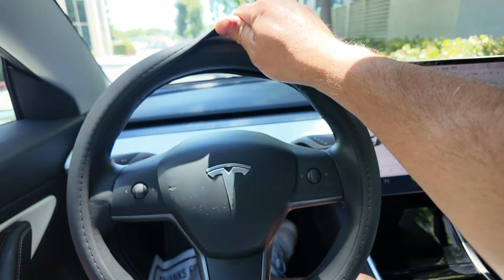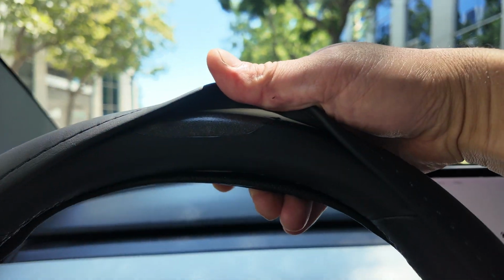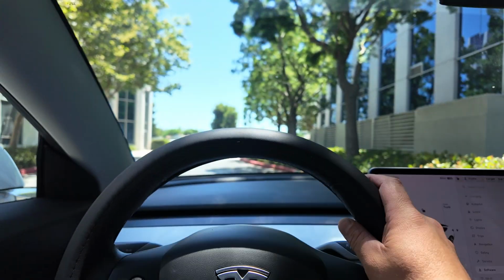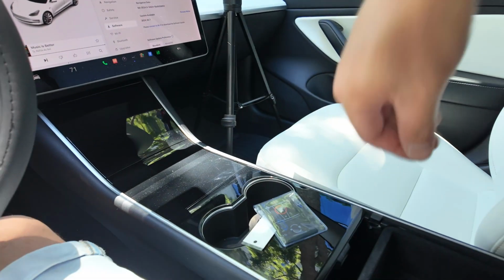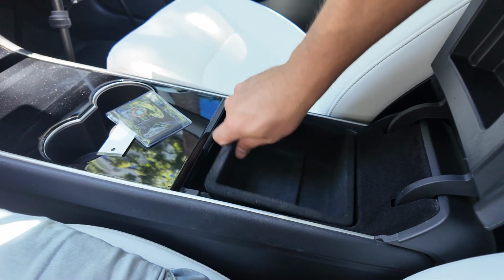Even though I had a couple customers who want to buy it, I show it to them, not me, but my guys, they show it to them. The steering wheel has this problem and it has a cover for now, but the new steering wheel is coming, so we're gonna get a replacement. It's kind of normal stuff for the Tesla 3 itself.